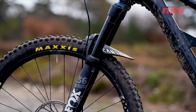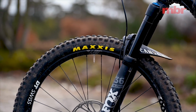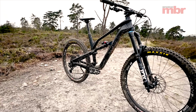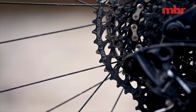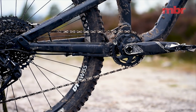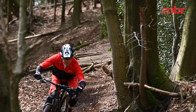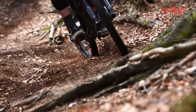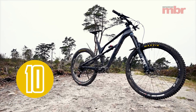Yes, the super soft Maxxis front tyre is overkill on a UK trail bike, but it's the only hiccup in an otherwise flawless build. Factor in Canyon's competitive pricing, even with shipping, and a faster rolling front tyre, and you'll still have plenty of change left from $2.5 grand. So once again, the Canyon Spectral is the outright winner of our Trail Bike of the Year test, as it was the only bike to bag a perfect 10 rating.